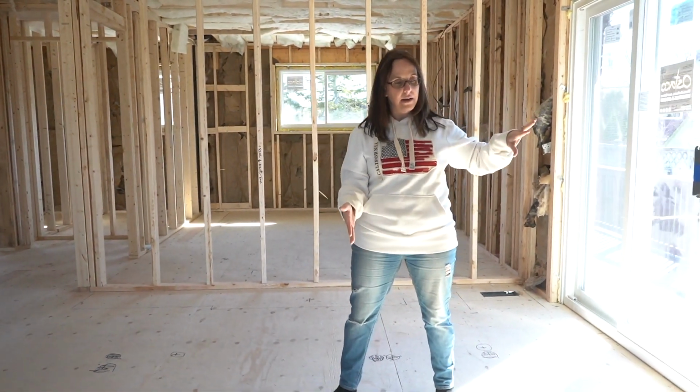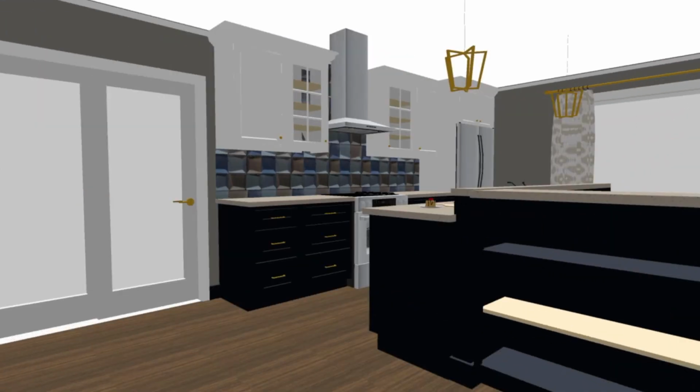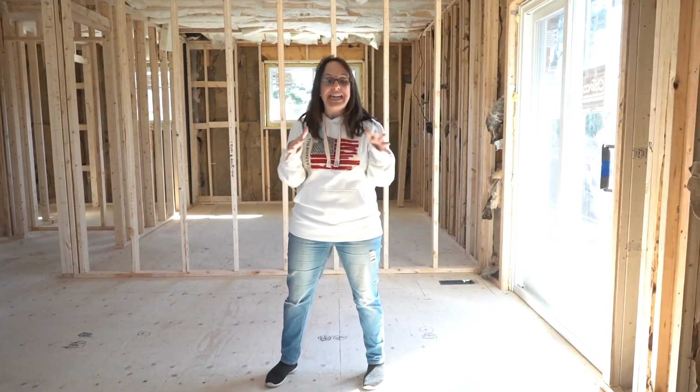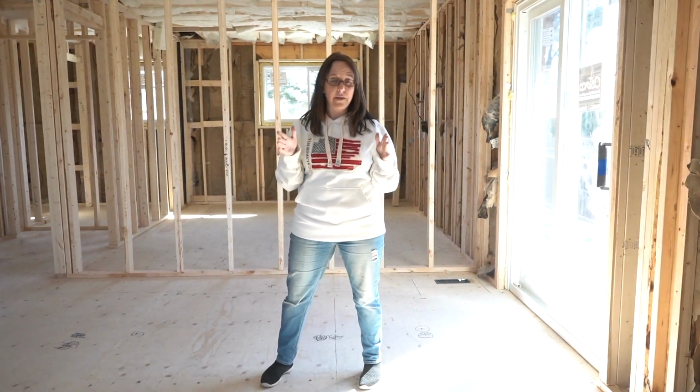This is going to be a bank of cabinetry with the stove on it and the fridge at the end. And then we've got 42 inches because my sister and her husband like to work together in the kitchen, very collaborative, so they need space here. You never really want to go shorter than 36 inches. I've never actually gone any shorter than 40 inches for this type of space.